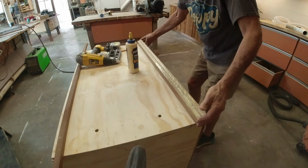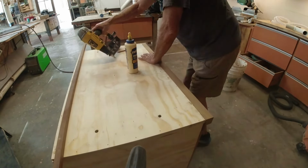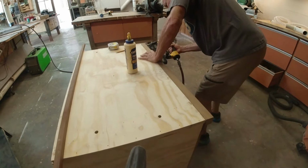Glue it onto the front. Shoot it with these long nails.